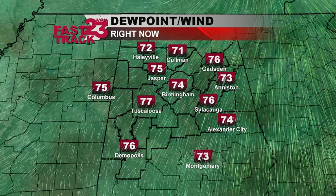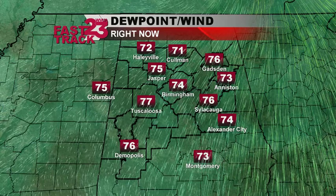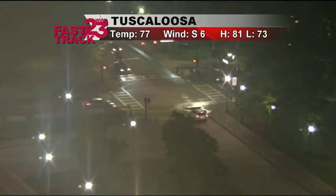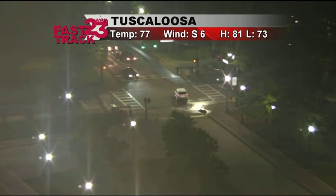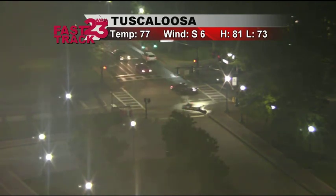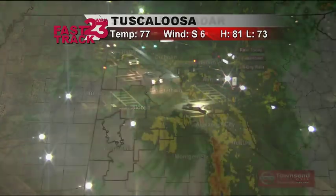Looking at dew points, though, still a very humid air mass outside. If you go outdoors, you're definitely going to notice that it's still feeling very muggy out there. Looking over Tuscaloosa right now, you still notice some areas where water is puddled up, where we saw rain totals a little bit over an inch. Other areas in East Alabama saw much greater rain totals, likely approaching about 2 inches. We'll see those rain totals continue to increase over the next several days with what looks to be even more rain in the forecast. And I'll get to that here in a little bit.